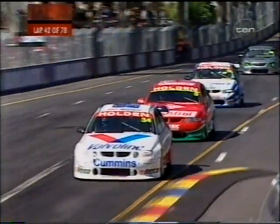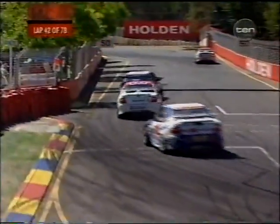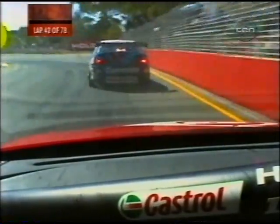So the best placed Fords at the moment: Marcus Ambrose in 4th, all the way down to Craig Lowndes in 9th. Lowndes is the first Ford to have made both compulsory stops, because Ambrose still has to make one. So there are only 2 Fords in the top 10.